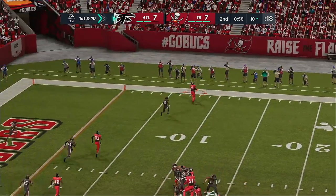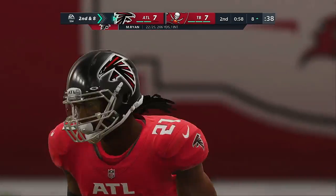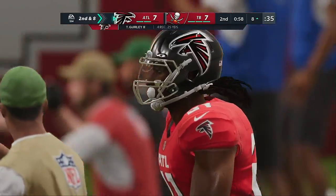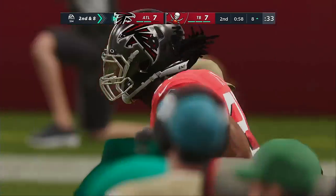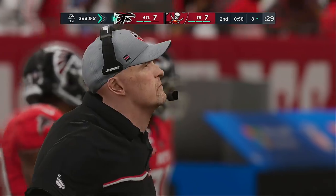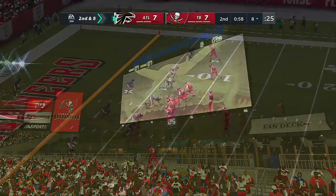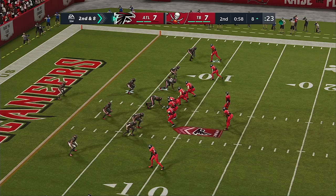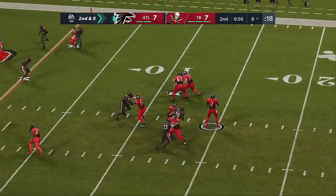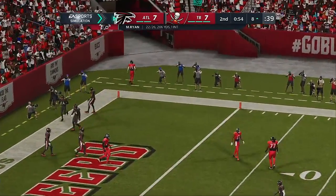Throwing again, Ryan. That's complete, right around the 8. That catch good for only a couple. Out of bounds down at the 8-yard line. A gain of 2 brings up second and 8. So second and 8 here after the pass play for 2 yards on first down. To throw again is Ryan. To the end zone, but it's incomplete.